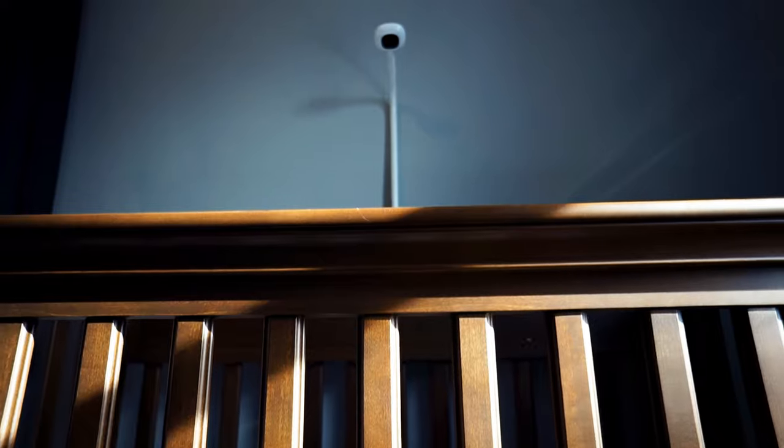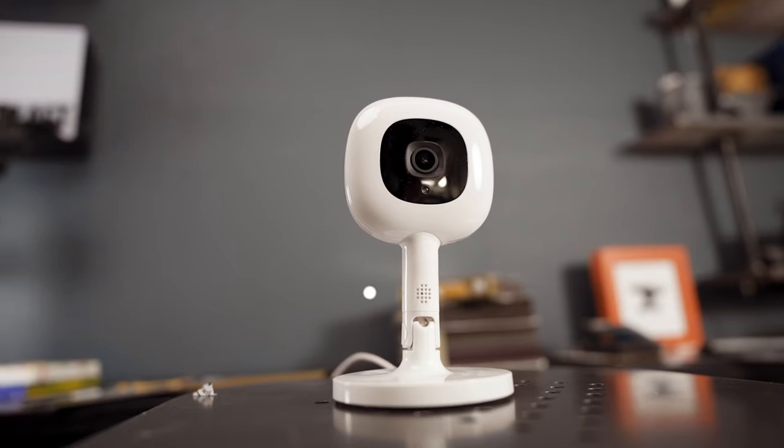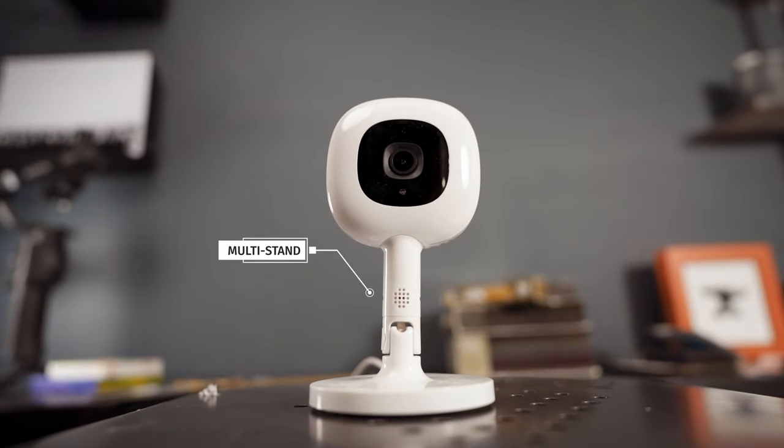Now, all of these skills outside of the live video feed will work on any Alexa-enabled device. For sleep information to be available through the Alexa skill, the Nanit Pro has to be mounted to the wall mount or to the Nanit floor stand, as the Insights feature does not work if it's mounted on a multi-stand. Okay, so let's see how it works.